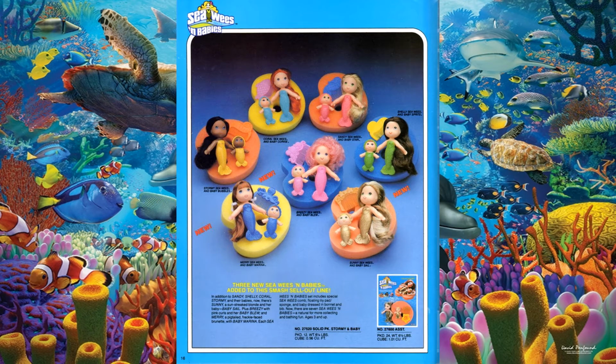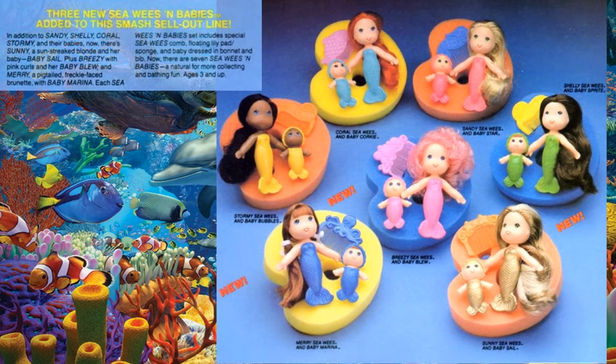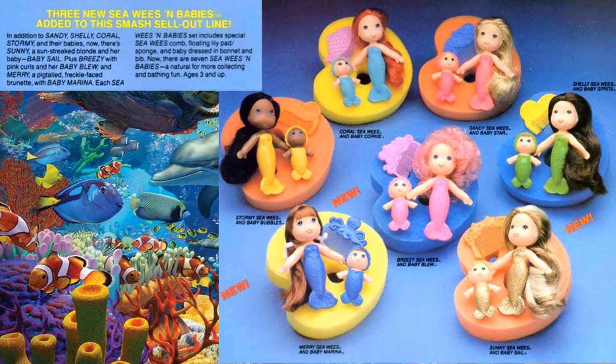In addition to Sandy, Shelly, Coral, Stormy, and their babies, the wave now offered Sunny, a sun-streaked blonde with her baby Sail, the pink-curled Breezy and her baby Blue, and a pig-tailed, freckled-faced brunette named Mary with her baby Marina. 7 mermaids were offered altogether, perfect for playing in the tub or pool, or maybe for hanging out with Strawberry Shortcake when she headed out to the beach. The lily pads began to be offered in different colors instead of just the standard green.